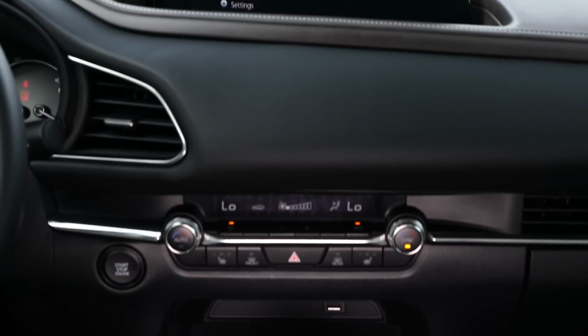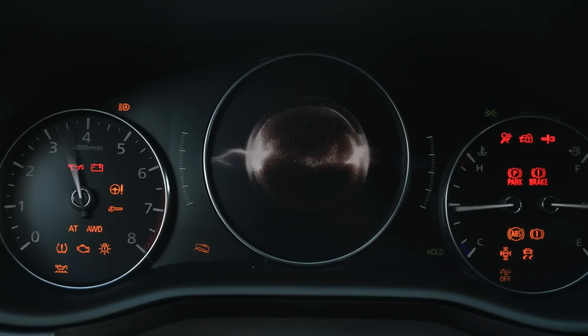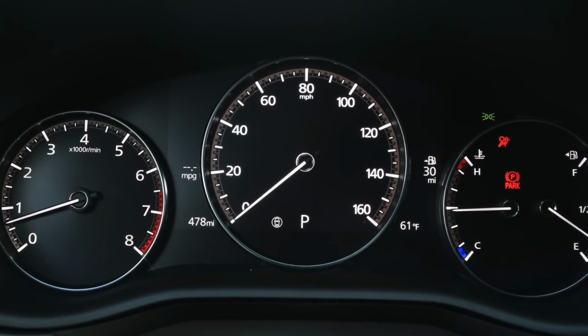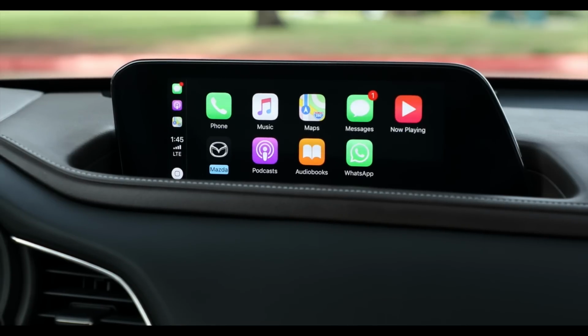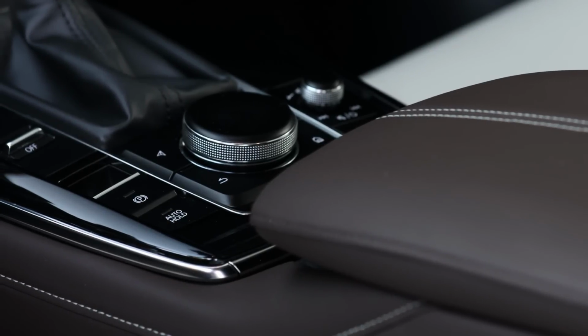And not only is the interior of the CX-30 surprisingly luxurious, but it's also filled with a lot of great tech too. For example, you get a really nice clear digital gauge cluster, plus a really great infotainment system that comes with both Apple CarPlay and Android Auto capability. Although you do need to control it using a dial on the center console as opposed to having touchscreen capability, it is fairly straightforward to use. This is also a very well equipped crossover.